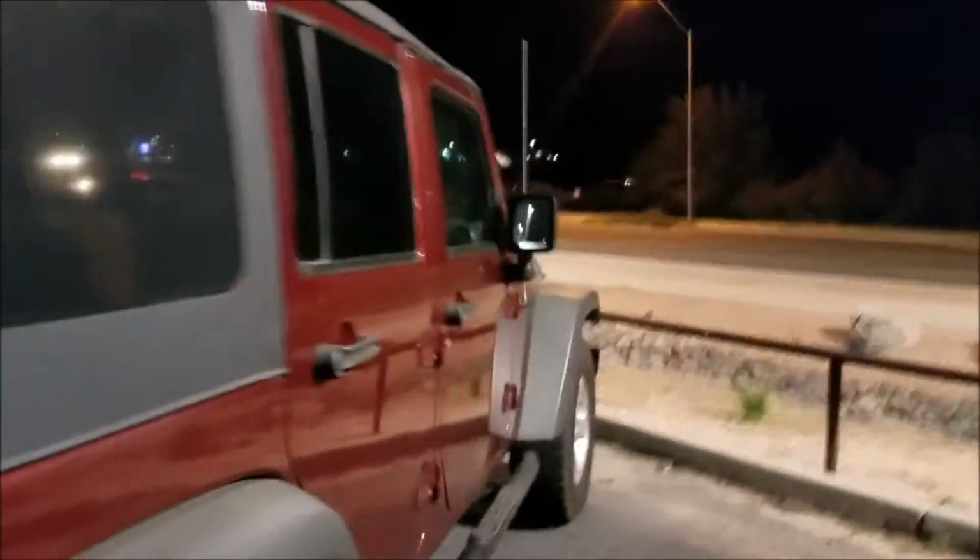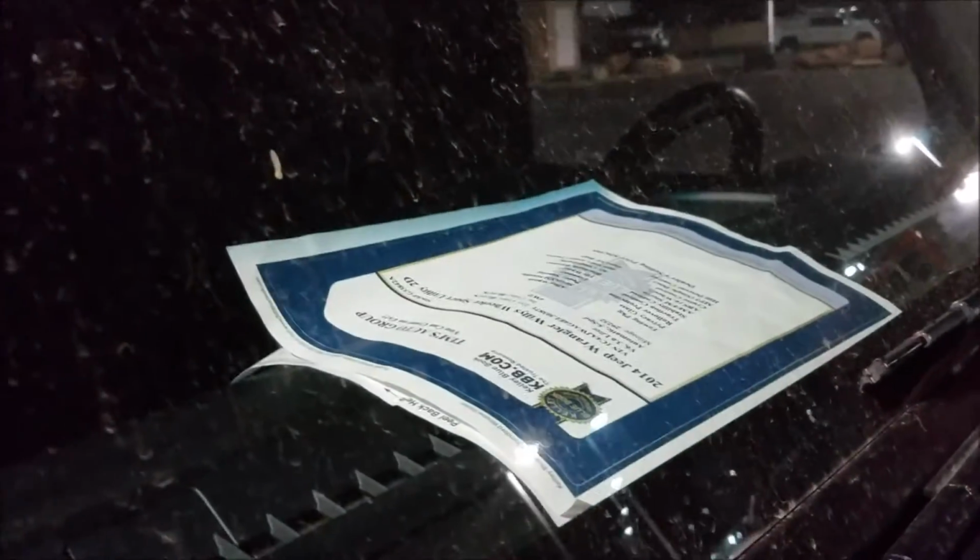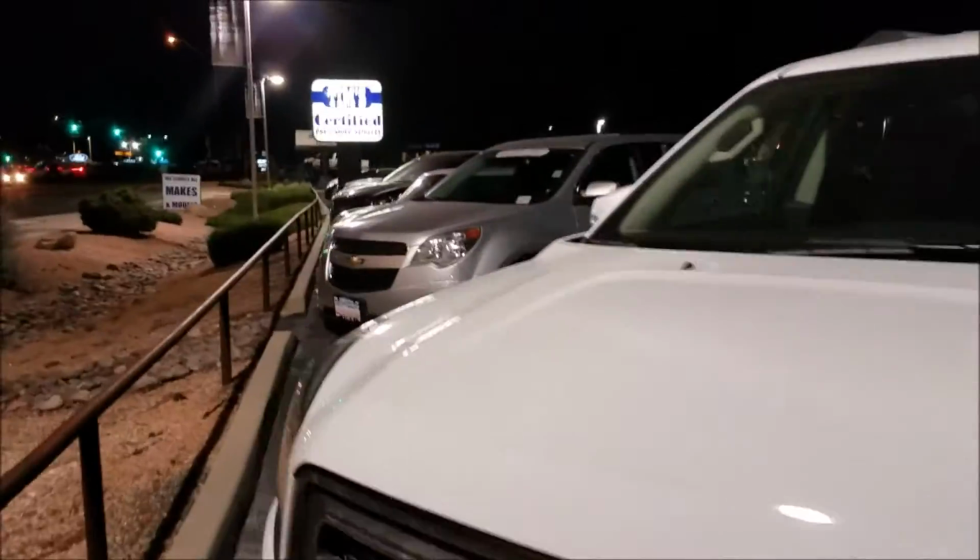Let's look. Does it have it? Oh, I don't see any stickers. Stick my head in here. Nope, I don't see anything. Okay. I can tell you right now it's going to be too much. Willys? You got Willys stickers on it? If that's from the factory, that's an automatic 10 grand increase to the price tag. And they want 27. Keep walking.